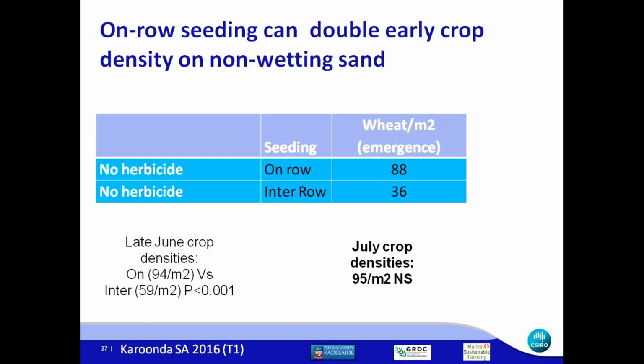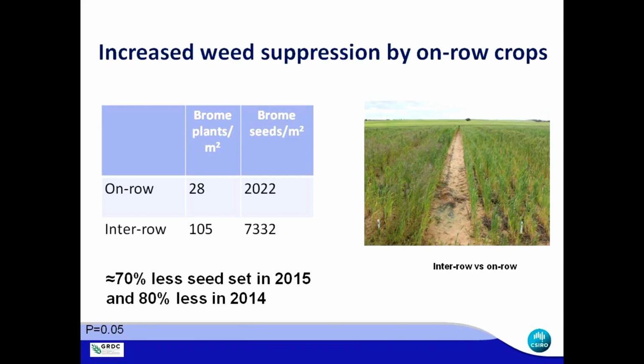And what you can see here is another result from 2016, which was sort of a longish season, so things caught up towards the end, but that early vigour being so important on sands as well, that early growth being important, and we certainly got that benefit there again in 2016. So it's been a very consistent factor. In some years they catch up through the year, some years they don't, but the important thing I think is that early vigour.